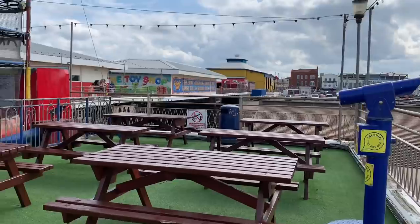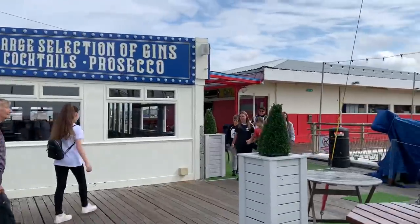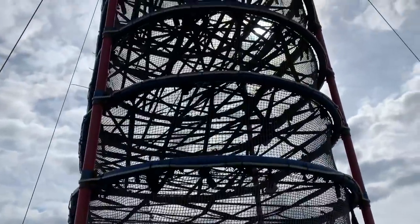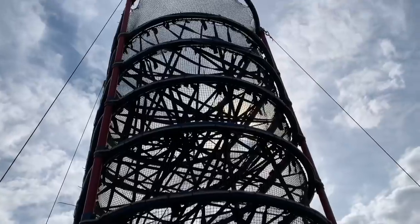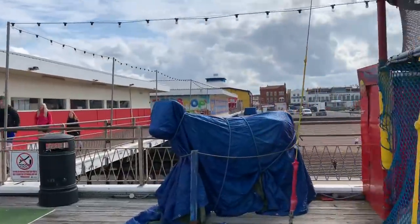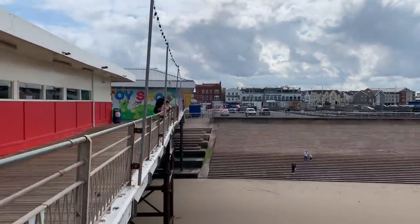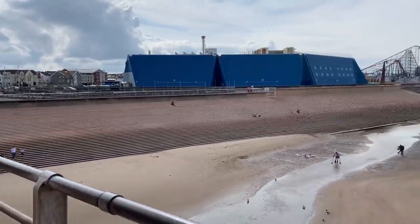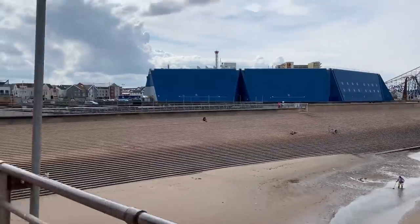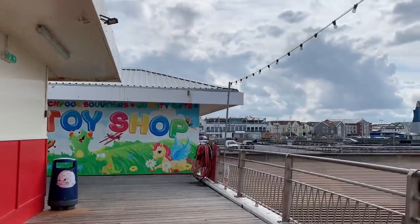Talking telescope. I've never known a telescope talk. This is that spider thing that you're supposed to climb through. So obviously you're supposed to stand on these webbing things. Nope. There's plenty of people coming for their ride. Mr. Metal Detectors got right round here in the time that we were looking round on the pier. Toy shop.